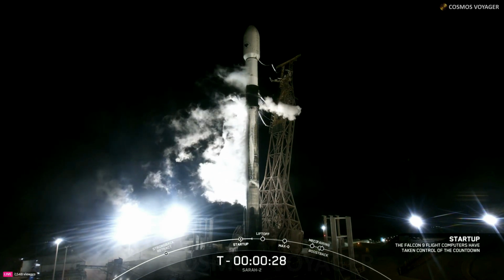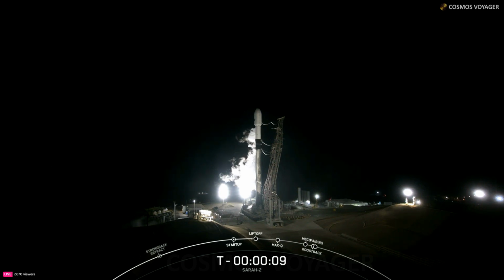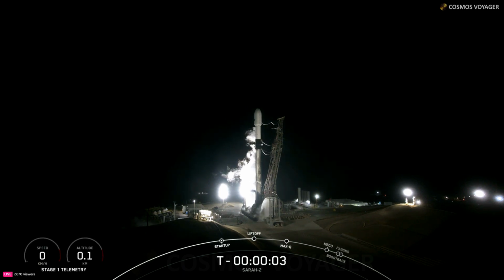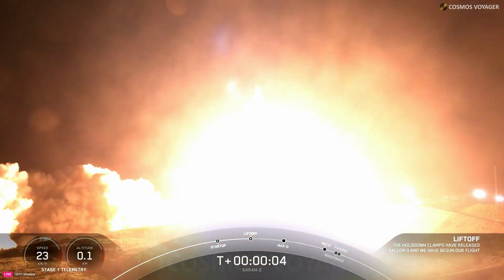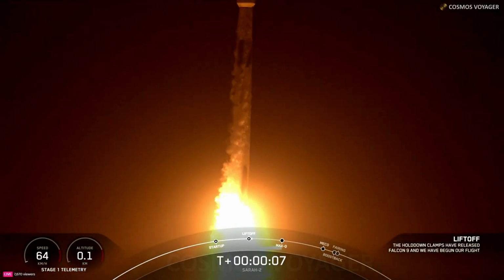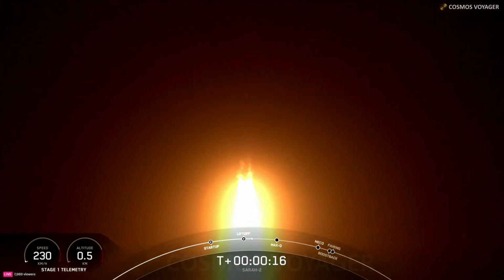T minus 30 seconds. T minus 15 seconds. T minus 10, 9, 8, 7, 6, 5, 4, 3, 2, 1. Ignition and liftoff of Falcon 9. Vehicle is pitching downrange. Stage 1 propulsion is nominal.